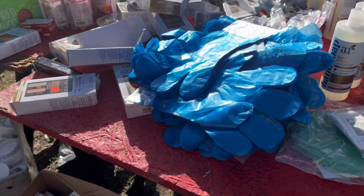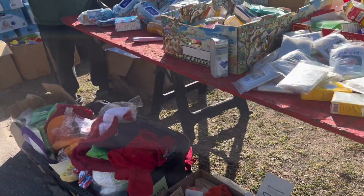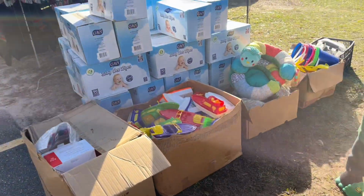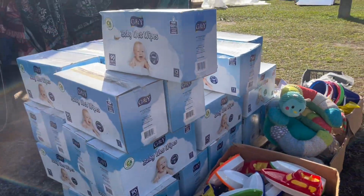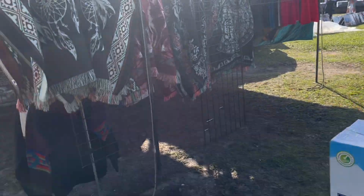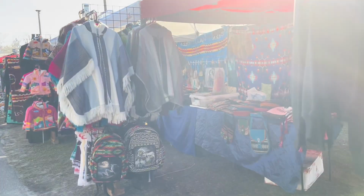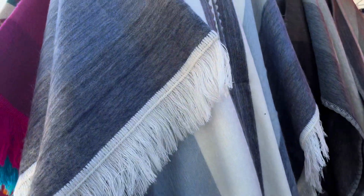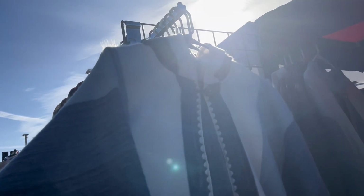You see some fidget spinners and gloves, and you're able to find an array of things. Like, these vendors have diapers, bath toys, different little items.